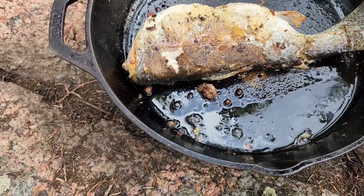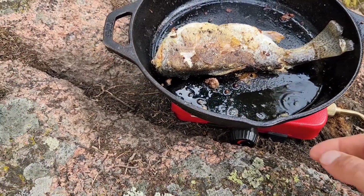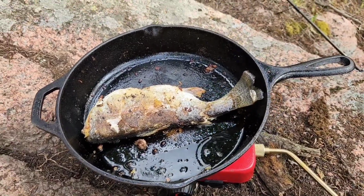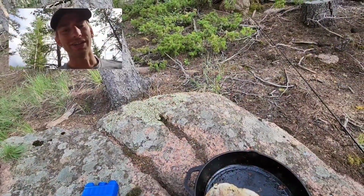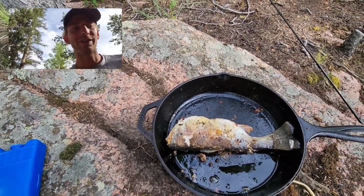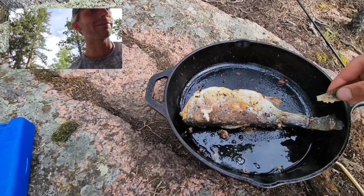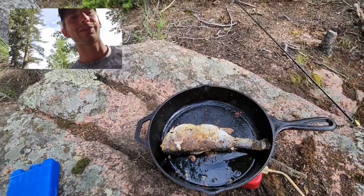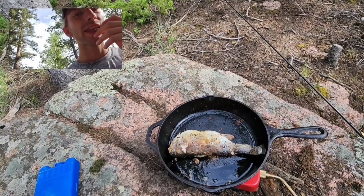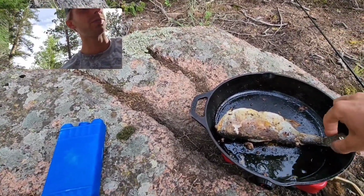Still seems a bit mushy, not flaky like you'd see it. So I'll crank up the heat a little bit and we'll give it some more time. I'm kind of itching to eat this, and it looks really good. Not quite done yet, but I think this tail is a little bit thinner back here. Probably done. I'll try a little bit of it. Okay. Could use a little bit more time, I think.